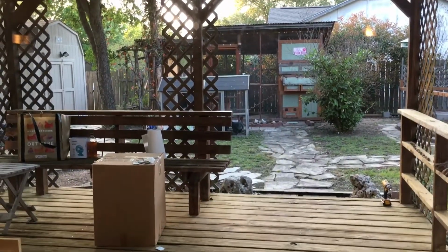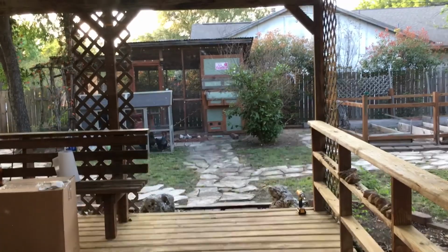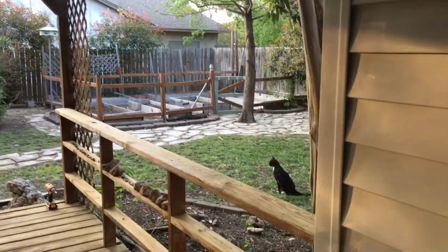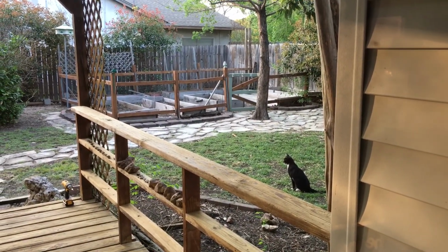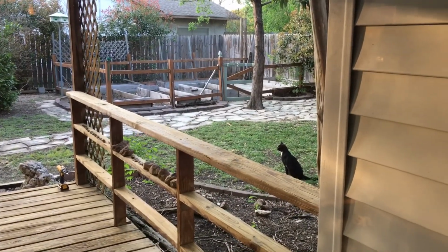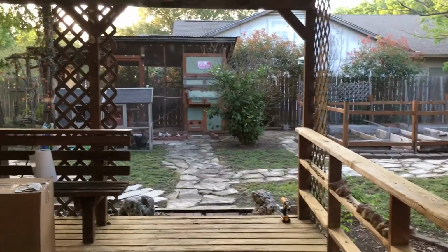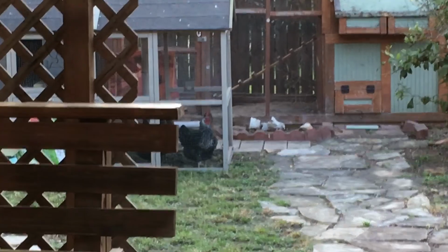So first night in the new place, I'm unpacking the kitchen. There's our girls in the old coop right there. Dun, dun, dun. That is not our cat. This cat came waltzing around the corner and froze and was like, what in the hell is that? And he's watching the chickens. And the chickens are watching him. They're like, oh no.